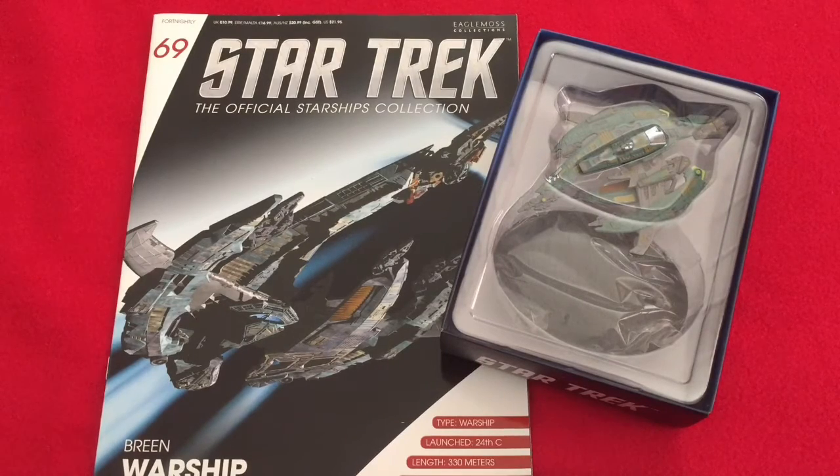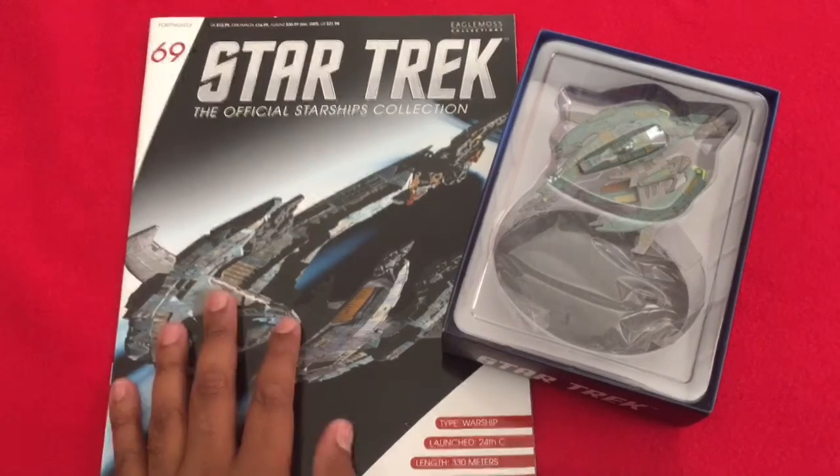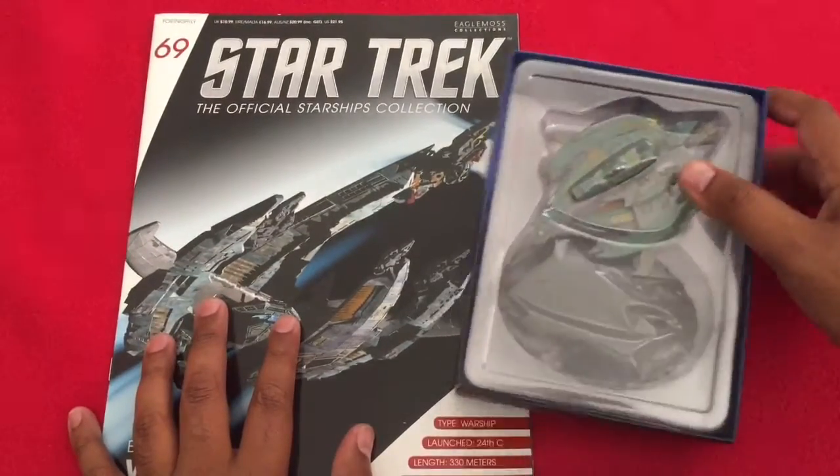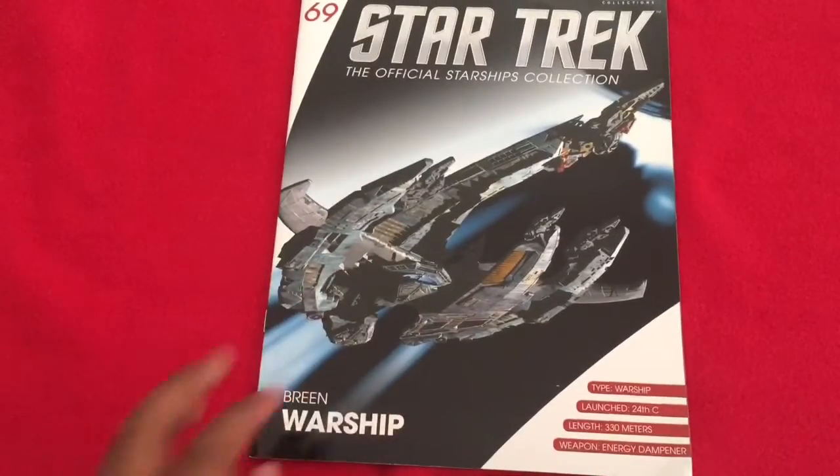I have in front of me issue number 69, the Breen Warship, seen on Star Trek Deep Space Nine. So, I have the magazine here and the model. Let's put this aside and get to the magazine.